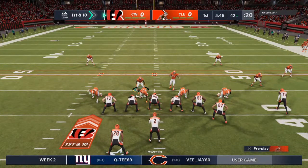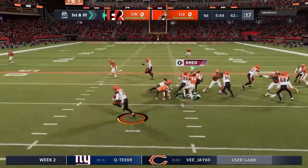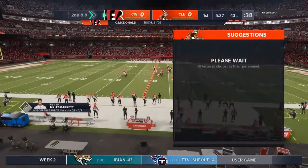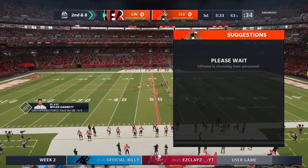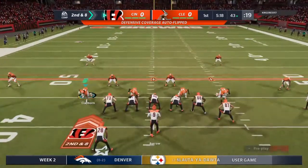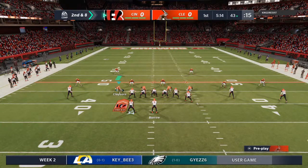Good starting field position for them as they come up 1st and 10 at their own 42. And he will be brought down at about the 43 that time. 2 yards the gain on the keeper, and it's 2nd down. Oh, that's a real nice job there by the defensive front. They just engaged and held their ground. But how about the guy who made the play? We often talk about whether they take a good first step or not. Many times you just don't take any step. Just get your feet moving, get your body going, and then once he made the read, he was able to make the play.